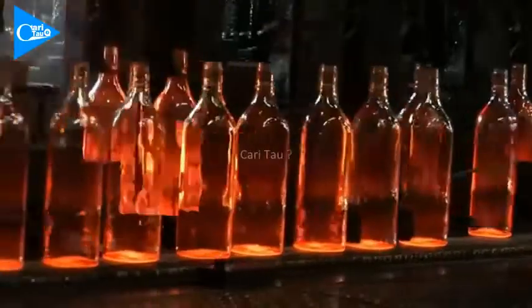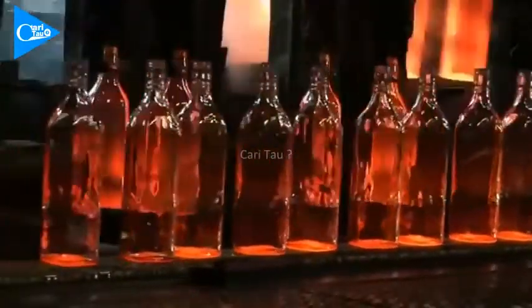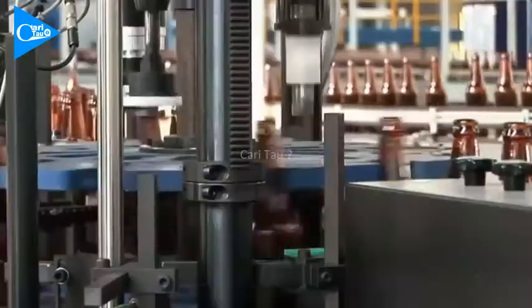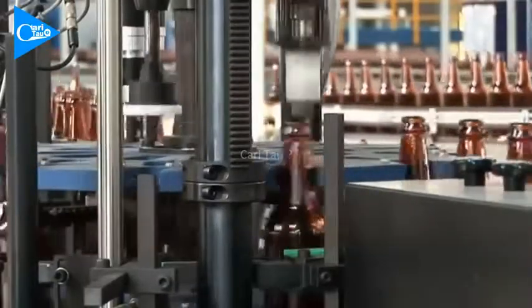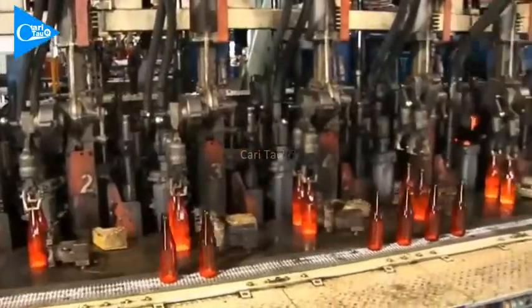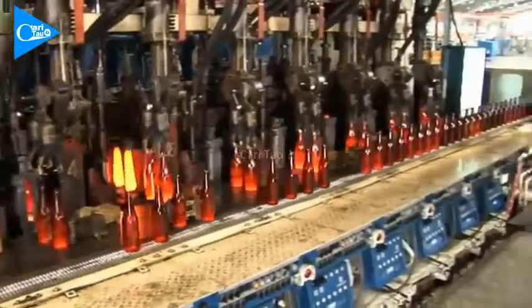Glass containers do not contain phthalates or bisphenol A or any other potential hormone disruptors or carcinogens. It offers long shelf life as high levels of vacuum and carbonation can be maintained, and it can protect the product from the harmful effects of light.